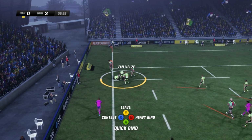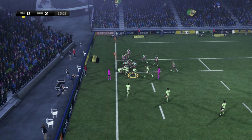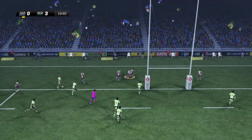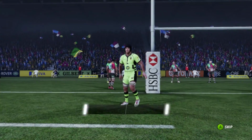No, he can't get there. It's Dawson. What am I saying? Excitement overload as Van Velsen has it at the back. He's going to run it out for Wood. Wood's in. It's the first try of the match. And it goes the way of the Saints.